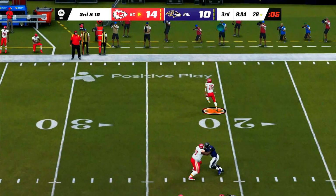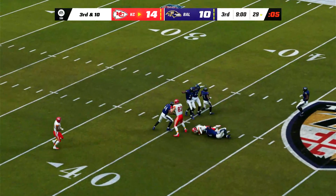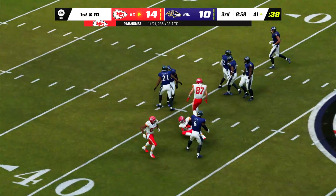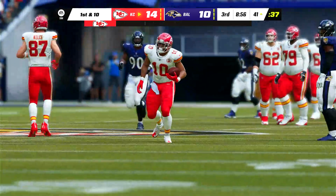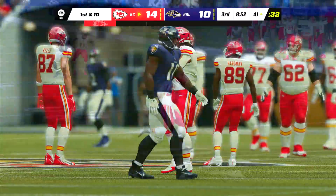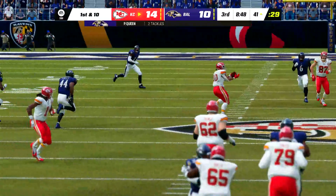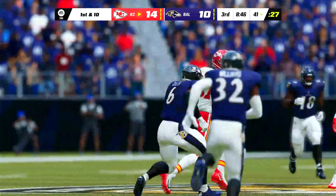Flush to his right. Going down the middle, and it's complete. And he'll have it past midfield almost to the 40 before being taken down. The previous play, they barely got back to the line of scrimmage. Now they pick up over 30 yards. That was a fantastic job of keeping that play alive.